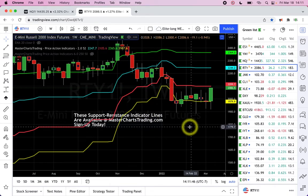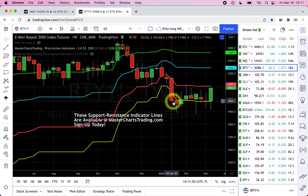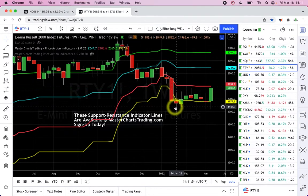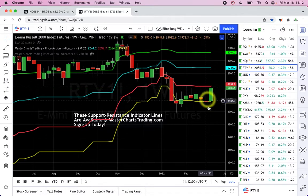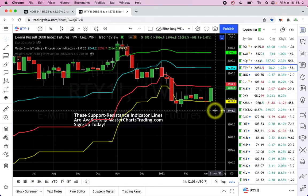Russell 2000, so this one was by far the weakest of the bunch. This one actually did enter bear market right there, week of 18th of January, and we just kind of avoided it. But once again, big candle today, really strong looking candle on the weekly chart.